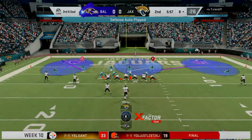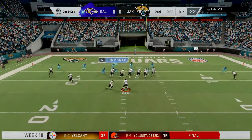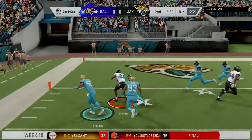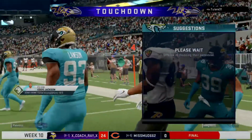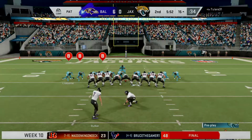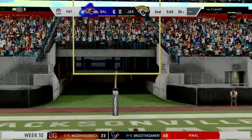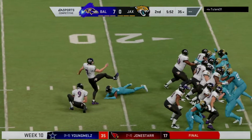Here's 2nd and goal, operating from the 8-yard line. Now a fake on the give here as they try the run-pass option. And he is into the end zone for a Baltimore touchdown. Gary Jennings, his 2nd touchdown on the season. And they are able to strike first here on their opening drive. Extra point splits the uprights, and it's now a 7-0 game.